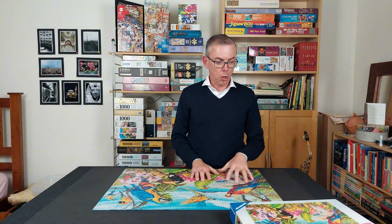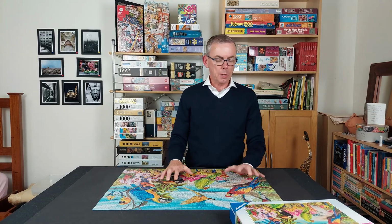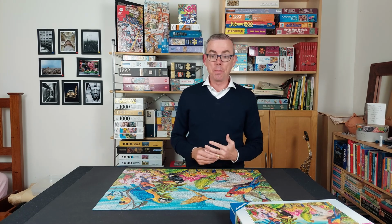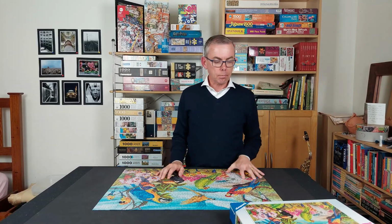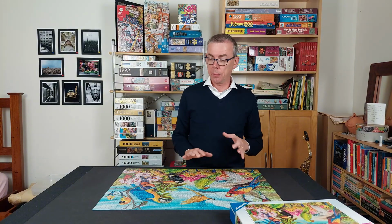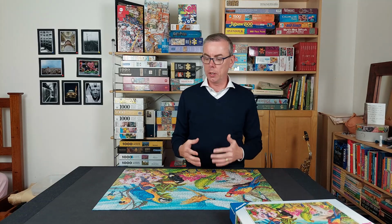All right, so how did I tackle this puzzle? This puzzle, I think, is one of the ones which I tackle a little bit differently than most puzzles. I did pull out the edge first and had them all lined up here, and I put the border together. I did know there was one piece missing because I have done this previously with my puzzle partner, and we thoroughly enjoyed doing it then.